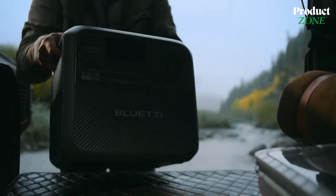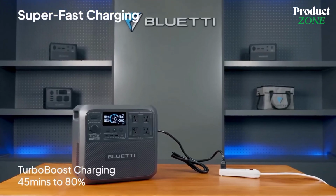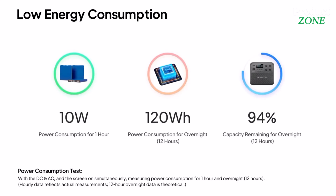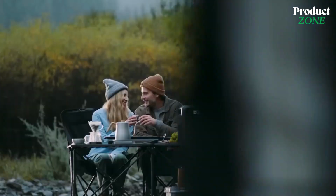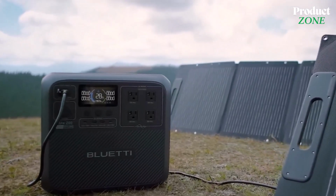Its auto-grade LFP battery boasts a 17-year lifespan, making it one of the most durable options available. Thanks to Turbo Boost technology, it charges to 80% in just 50 minutes, perfect when time is critical. The upgraded app gives you complete control and real-time insights. Whether camping, road tripping, or preparing for emergencies, the Bluetti Elite 200 V2 offers unmatched efficiency and peace of mind.